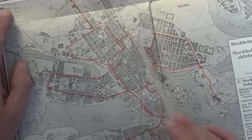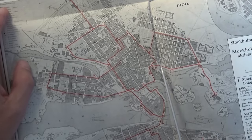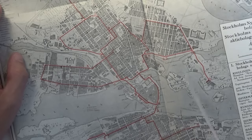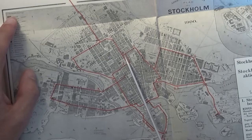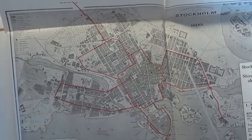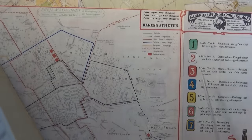But here there were still horse-drawn trams. No electric trams in 1900. I think the first one was electrified in 1901, so 1 year later. And then it says H, as in Hagalinjen. They had no numbers here. They had names instead of numbers. The number system was completely new when this map was published. 1, 2, 3.